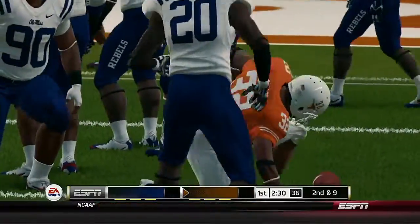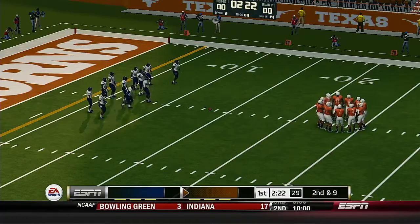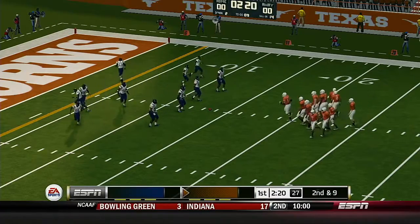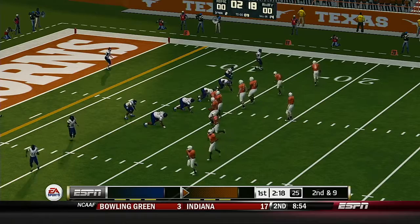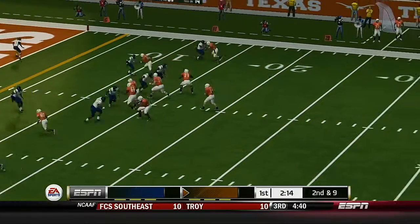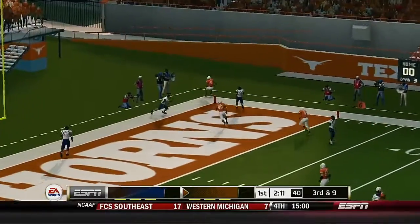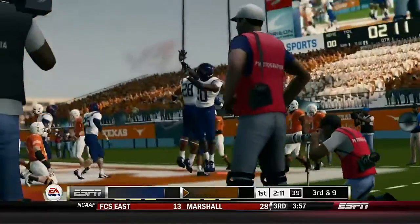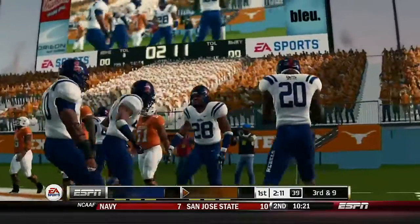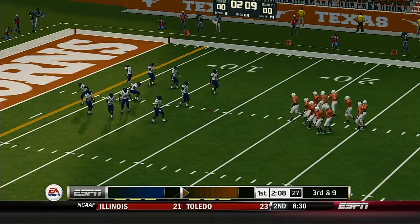No gain on the play. That brings up second and 9. Second and 9 coming up here. Ball on the 14-yard line. So an empty backfield with 5 wide receivers. Throws it to the outside. And that one's incomplete. He caught it, but failed to get that one necessary foot in. That's an outstanding catch, and he just missed making a big-time play.